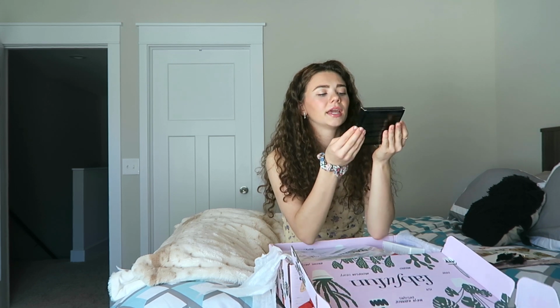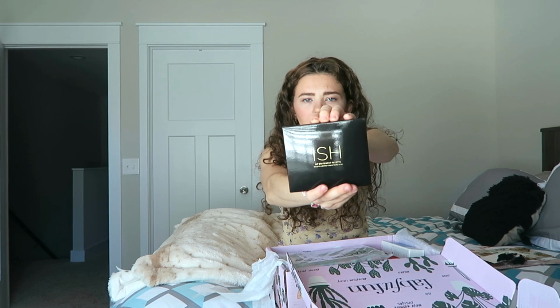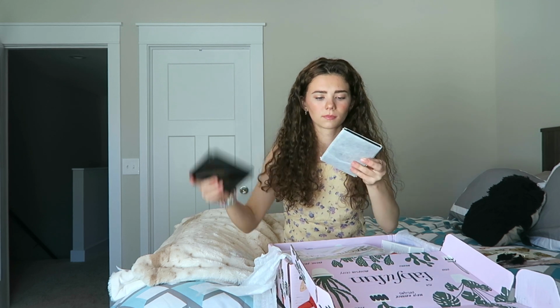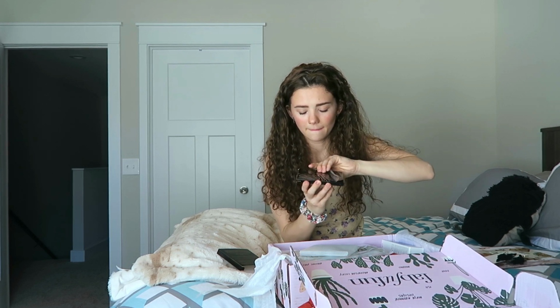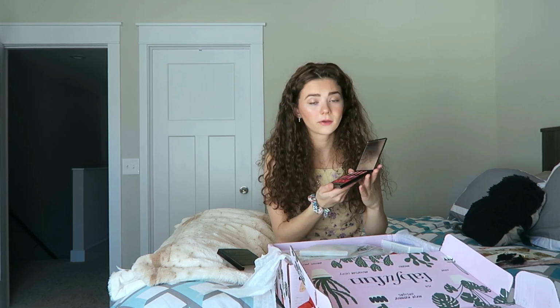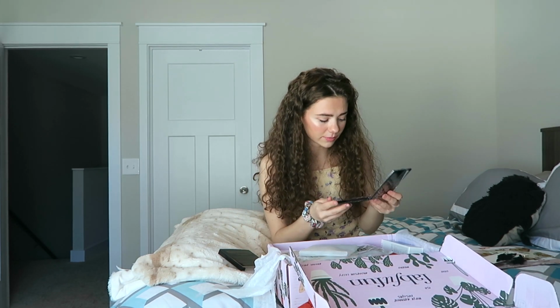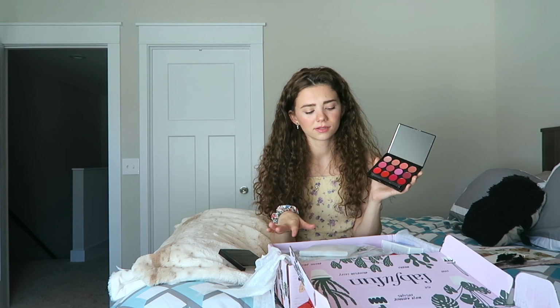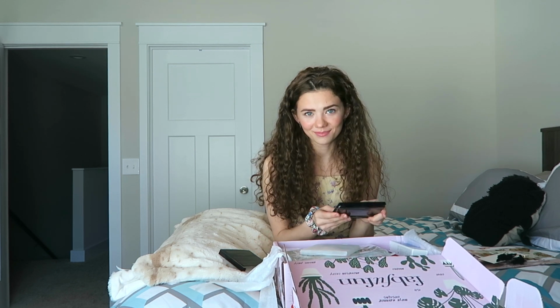Next, we got a Lip Statement Palette. It's just in this black and gold box. The packaging is really cute. Let's see in here. Okay, so it really just is what it says it is. It's just a lip color palette. Some of these colors do look really cute though. Like these nude colors. I always think nude colors are going to be so cute, and then I put them on and I'm like, I look like I don't have lips because they just blend in with my skin, so I never actually like it, but we'll see what happens.